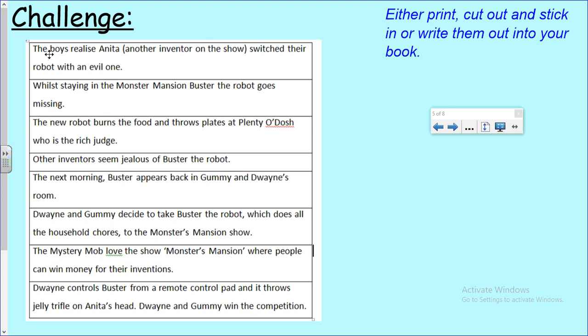So these are main parts of the story, but they are out of order. Your job is going to be to take these summarised points and put them back into the right order. Now, this could be quite challenging because it has been over a couple of weeks that we've read Mystery Mob. So what I've also done to help you is I've popped a copy of the whole text into Teams as a PDF document.